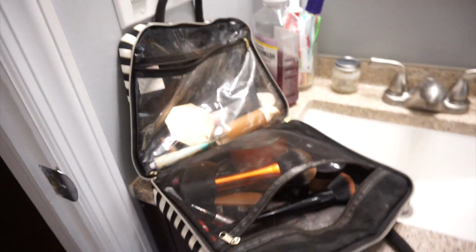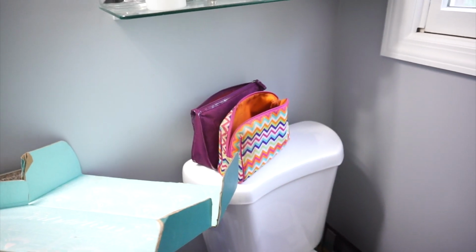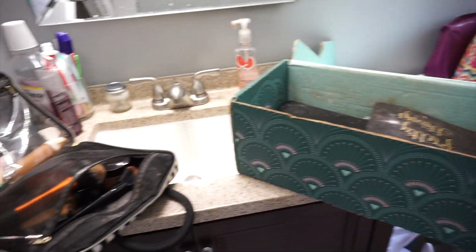As for my makeup, everything is either in this bag, which definitely needs to be cleaned out, this old FabFitFun box, or these two bags over here. So I really just want to combine everything, get it organized.